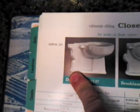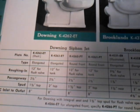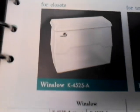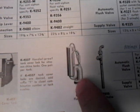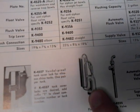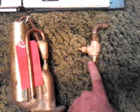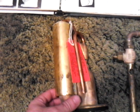Downing toilet bowls were also available with a 2-inch spud for tank flush at this time. They came with an 8-gallon tank. That would have looked just like that. That's a urinal tank. This is the automatic siphon flush valve that went in a urinal tank. These are those valves. You've got a fill valve that fills at a very slow rate, then an automatic siphoning flush valve.